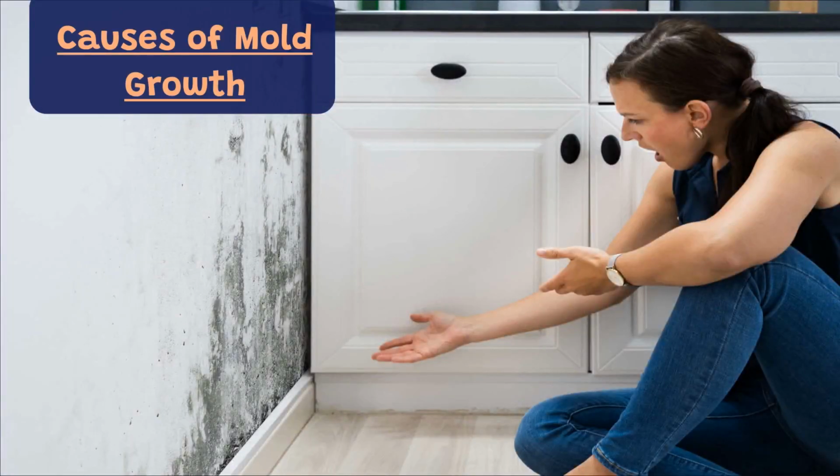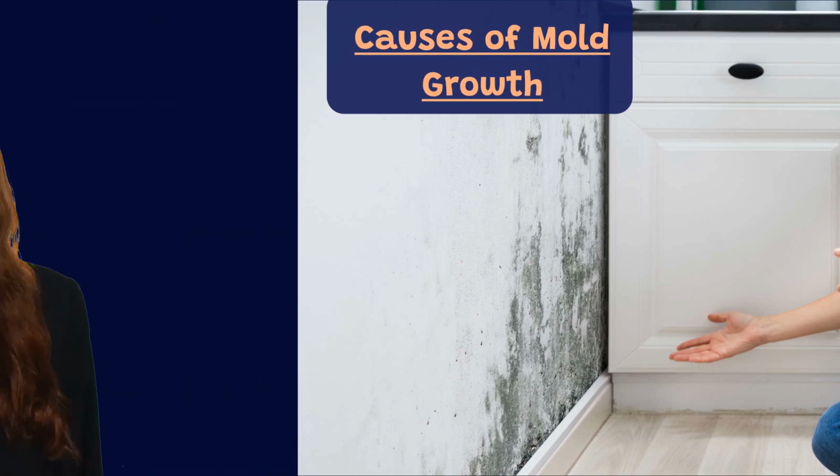Now, let's talk about what causes mold growth. The main culprit? Excessive moisture. This can result from undetected leaks, broken pipes, or even a faulty roof. Inadequate ventilation, like after a steamy bath, can also contribute, as well as outdated HVAC systems that lead to moisture buildup. Remember, mold spores can travel through the ventilation system, posing health hazards. So, even if the mold problem didn't start in your apartment, you might still be affected.